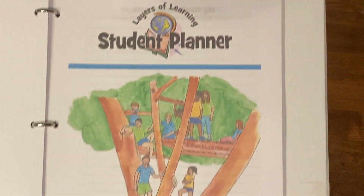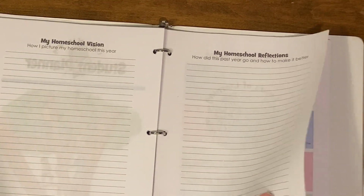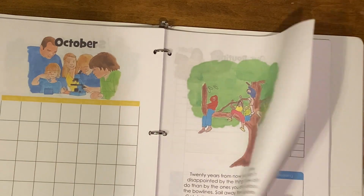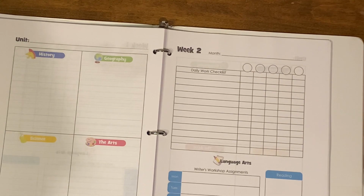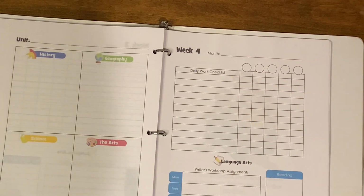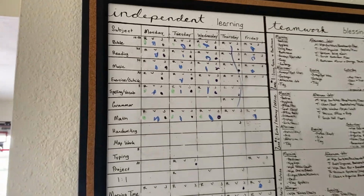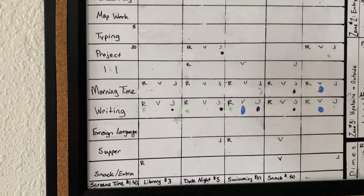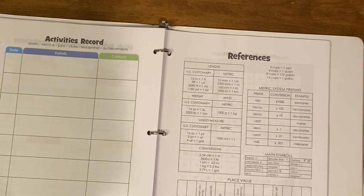Layers of Learning also has their own planners, both student planners and mentor planners. Again, this is not something that we really used, although I am considering using the student planner a little more for my oldest, now that he's getting to the age where he needs to start learning to be a little more independent. For our family, we have used just a dry erase board that they mark off as they get their things done. But I do think that the student planner would be a great resource.